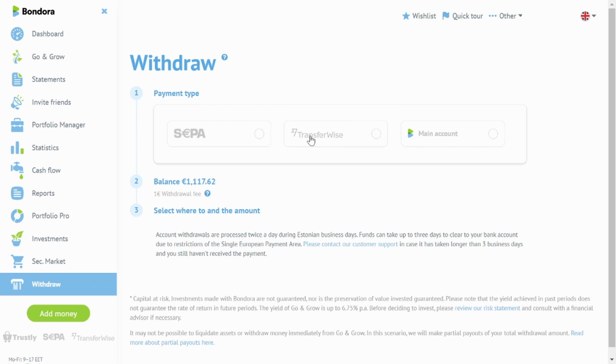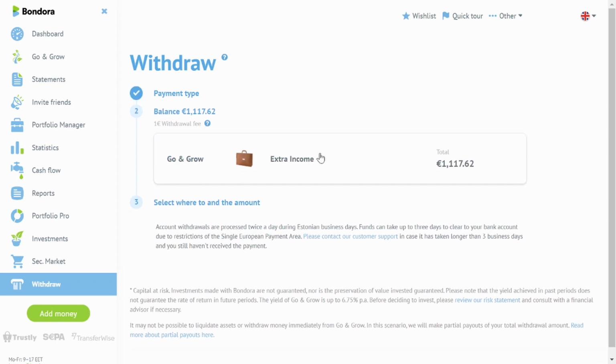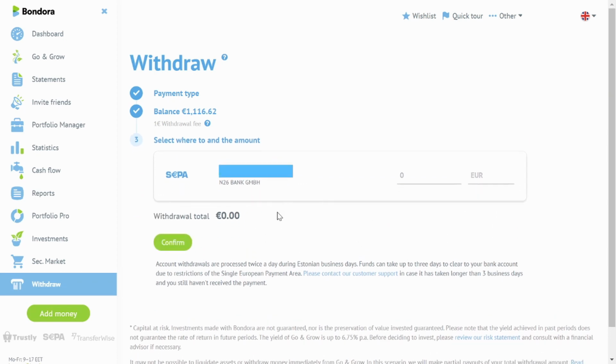I don't need it as I use my N26 bank account. So let's click on SEPA transfer. We can see that Bondora charges €1 withdrawal fee. Now let's choose the Bondora Go and Grow portfolio and type in the amount we wish to withdraw.